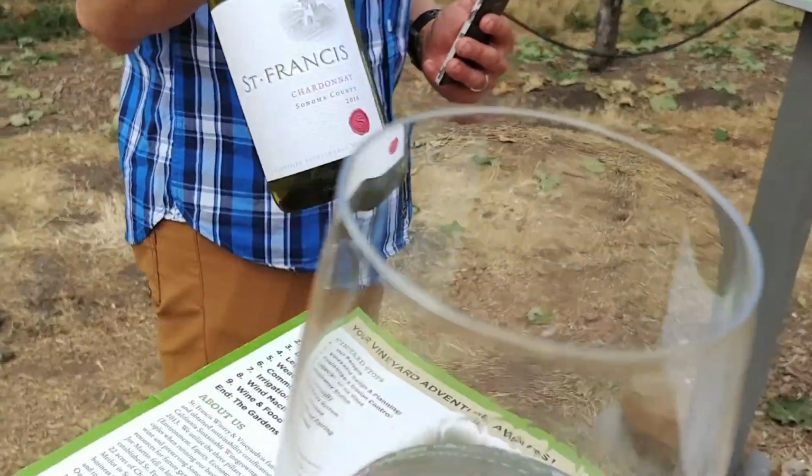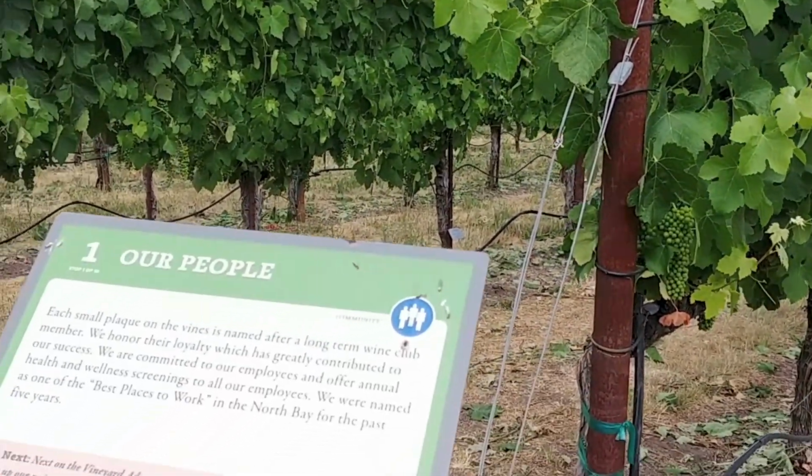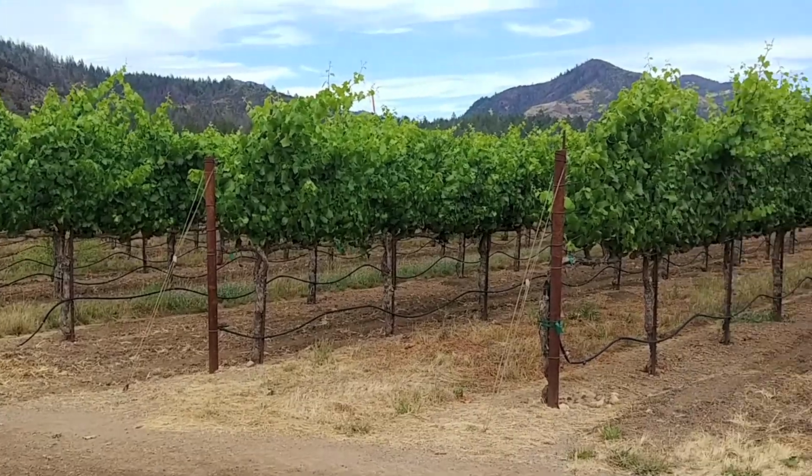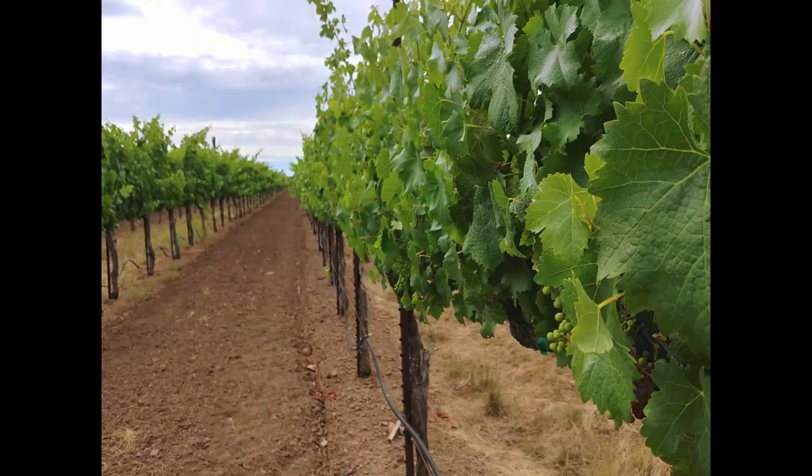Since George was driving, he volunteered to hold my bottle and top me up whenever necessary. As you walk along the route, you'll learn about how the grapes are grown, the water, soil, and so on. And don't forget, since it's a self-guided tour, you can spend as much time taking as many photos as you want.